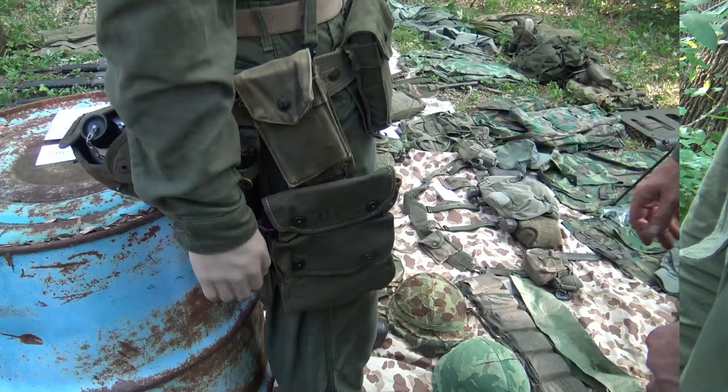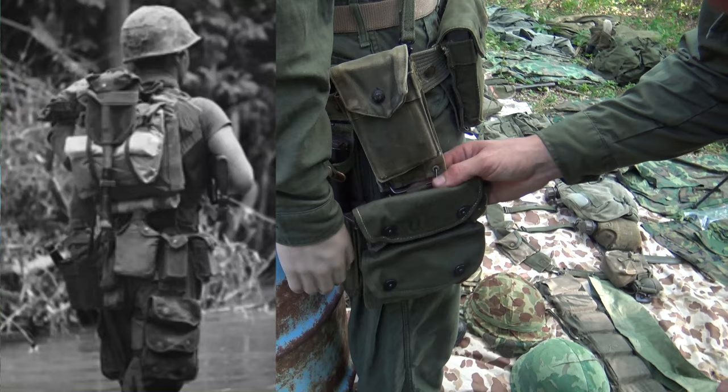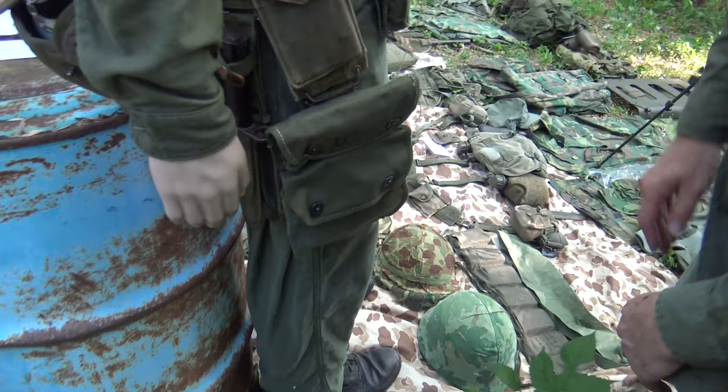All right, here's another piece of gear. This is a grenade pouch. As you can see, it hooks onto the bottom of this magazine pouch, and then it ties around this devil dog's leg. It's a three-pocket grenade pouch.